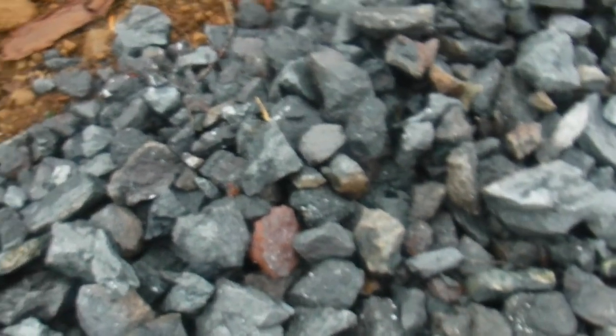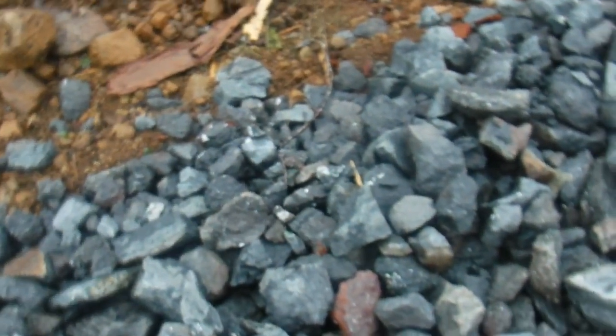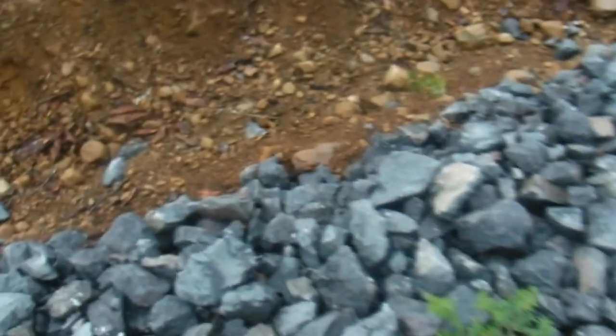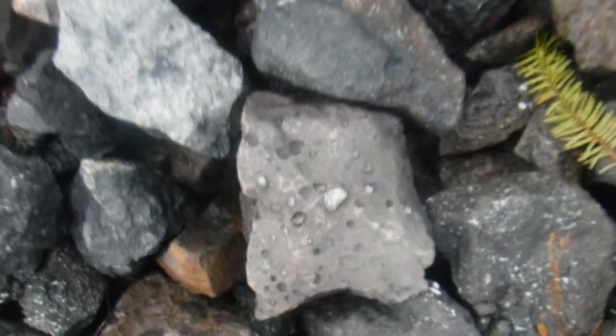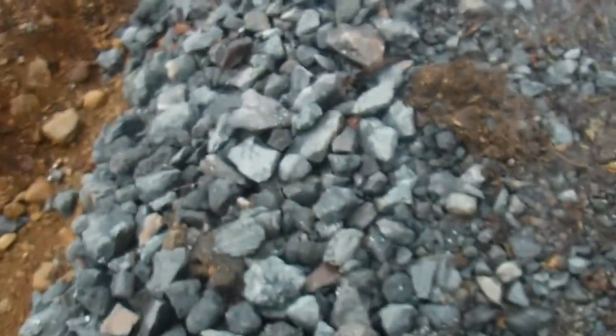But I found something in here that I haven't seen on any of the others. It's got quite a few nodules. All these have lots of little nodules in there. I pulled it out and I set it right up here. This rock here.